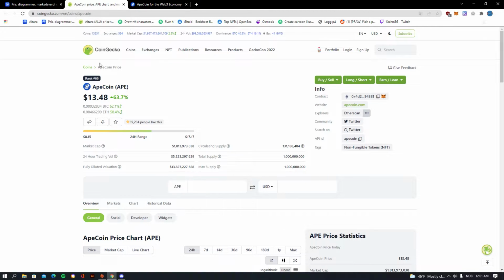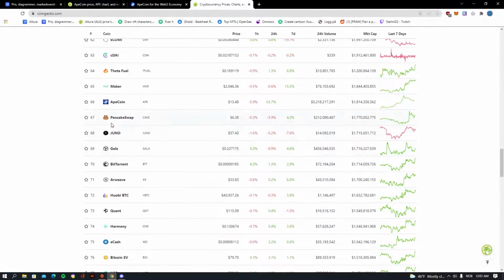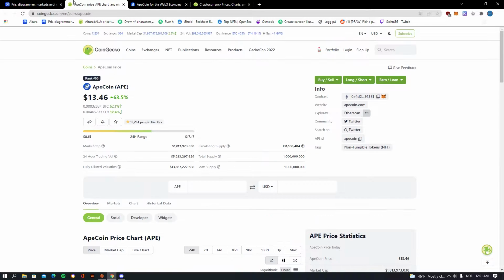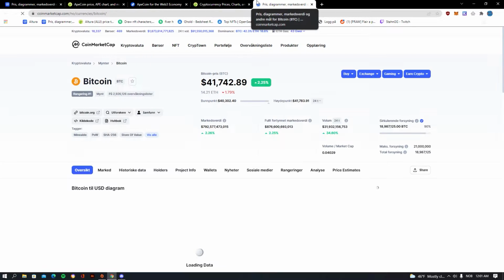So right now we can see, if we go on CoinMarketCap, that it is in 66th place, I believe. Yeah, it's 66th place and it's currently sitting at $13.48 per coin. What is Apecoin? Let's just jump right into it. So right now it's up 63%, but when it launched, it was at $20, I believe. So we took a bit of a dump.